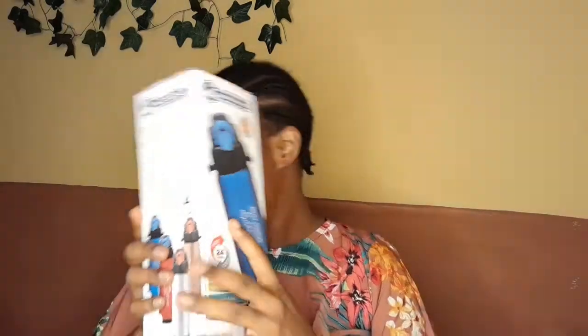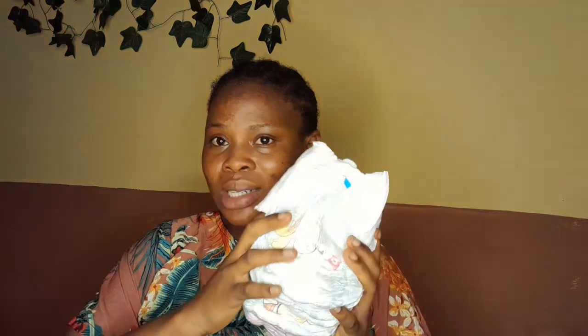I'm going to be using this flask for my hot water. My hospital requested for flasks for hot water, so I'm going into the hospital with this. I'll be going to the hospital with jik, which my hospital requested basically. I'm going with pads. I took 10. I don't intend staying for too long in the hospital, God willing. So I'm going with 10 pads.